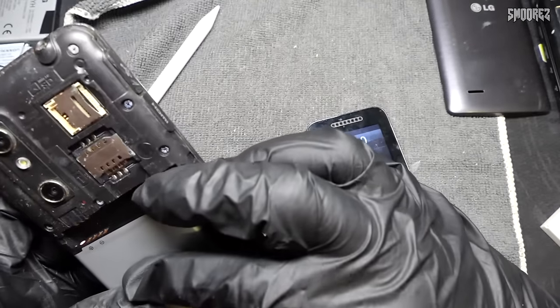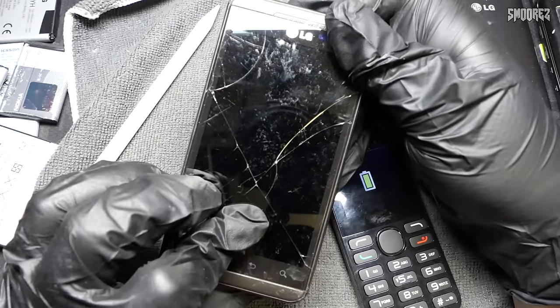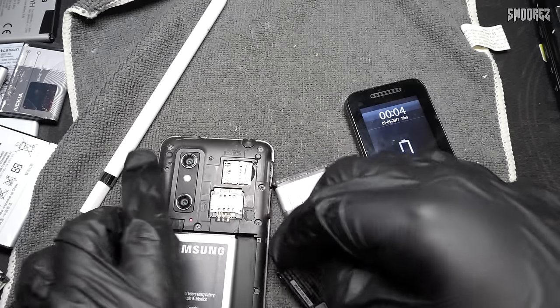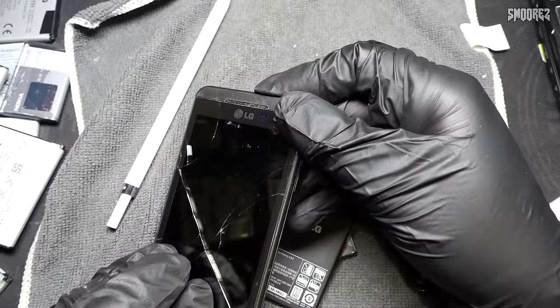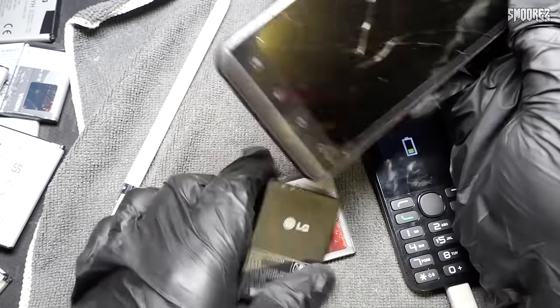This should power this. Should. Come on. Do your thing. Damn it. Oh, the contacts don't even meet. I'm just going to try a bunch of other batteries, because why not? I have this Samsung one here. Let's see if this powers it up. This should have charge, hopefully. It does not power it up. You are making a liar out of me, phone.